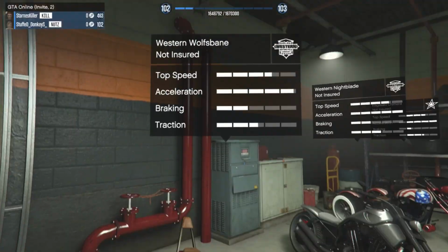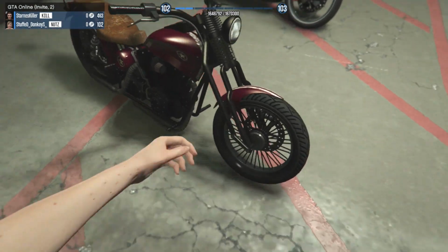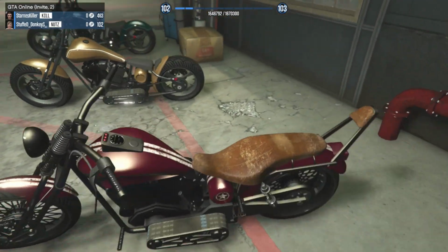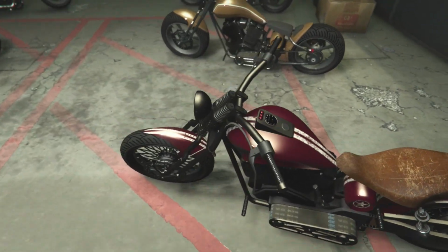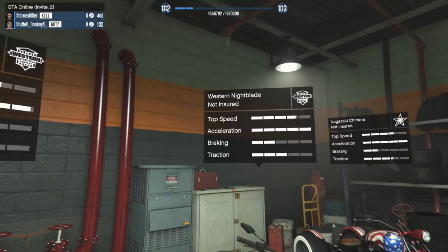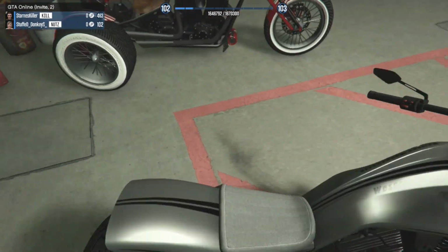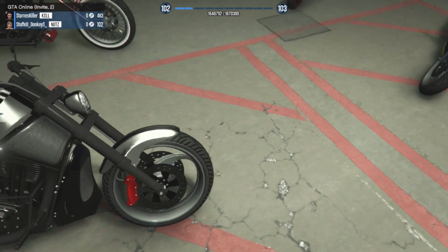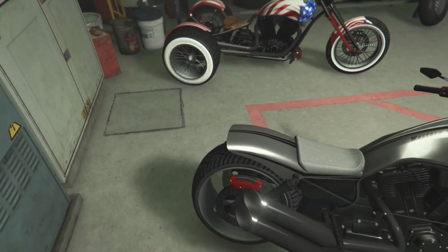Moving to this one, we have the Wolfsbane. You got the little seat cover up. This one is a nice red color, like a red velvet-esque. And then you get the nice white livery too. Then we got the Nightblade. Ooh, you got the all gray with the black stripe down the middle. That's pretty cool looking. And then I like your rims there, the freaking blender style rims.